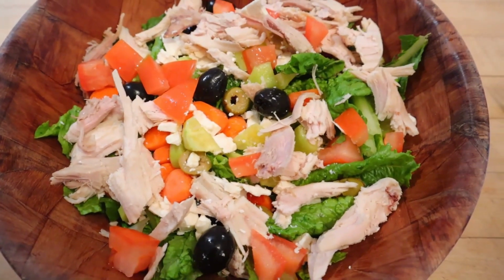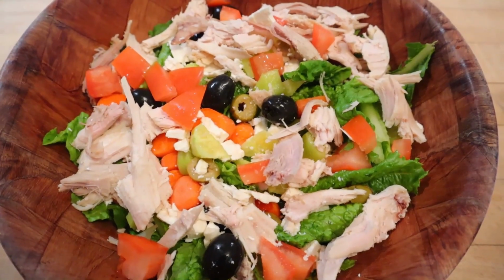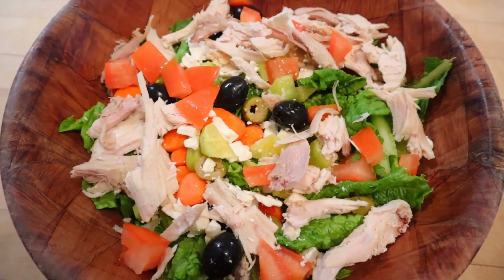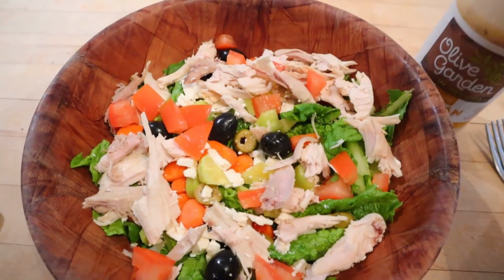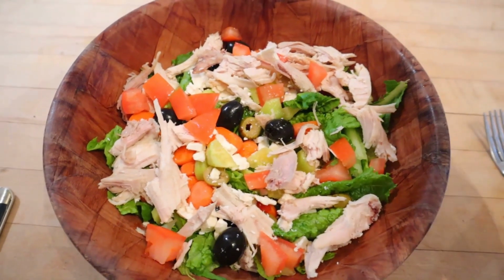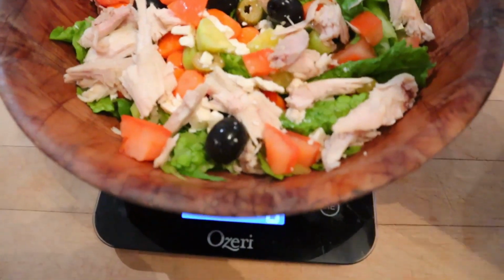I'm pretty sure it's 1 point for the olives. So that's 2 points for the feta, and then I'm probably going to have 1 point worth of this light Italian dressing. You can have 2 tablespoons for 1 point of this. So I'm probably going to use the full 2 tablespoons. So I'm just going to weigh out 32 grams.